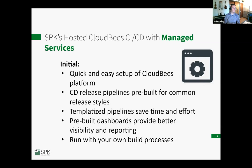We are also offering release pipelines that are pre-built for common release styles, which Sunil brought up some of the template pipelines there. He showed just a standard pipeline that was managed in CloudBees CD, and we have all that. You can drop in your build technology and then run from there. We have those as templatized pipelines, so that saves time and effort. You can just go in, load up a pipeline, and start to play around with it.